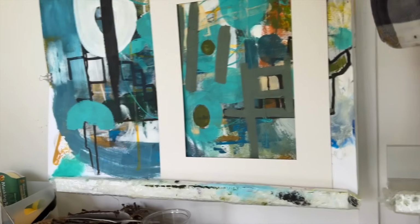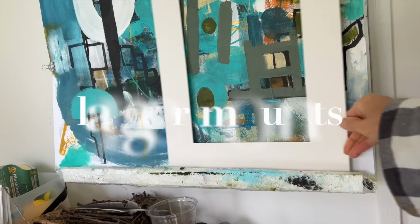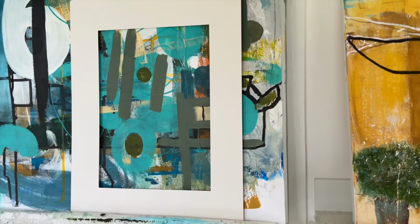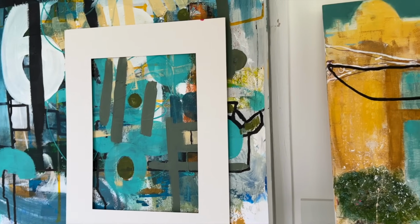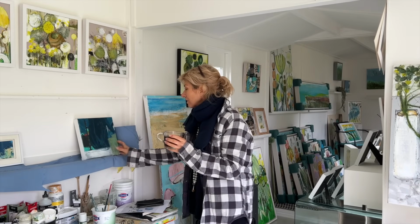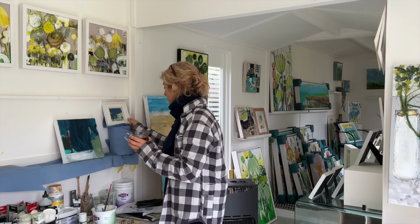But I dug out some mounts, and I was just messing around trying to find a composition that I might put in the browser this time. So I need to get a move on, make some decisions and get my form filled out. I will do more work on my small this morning.